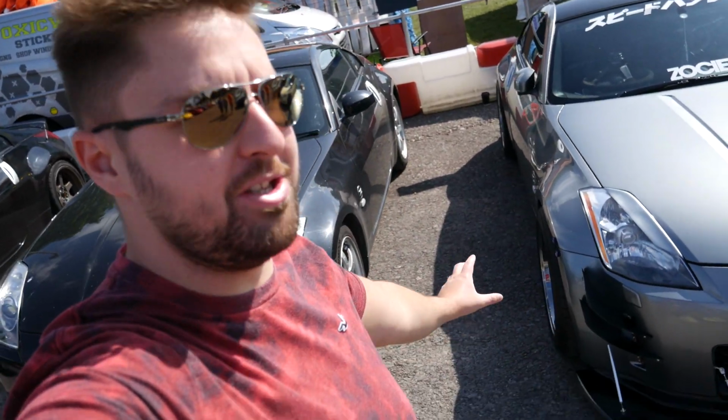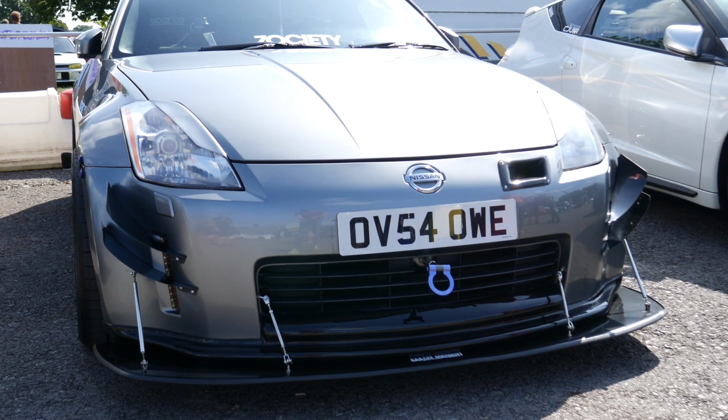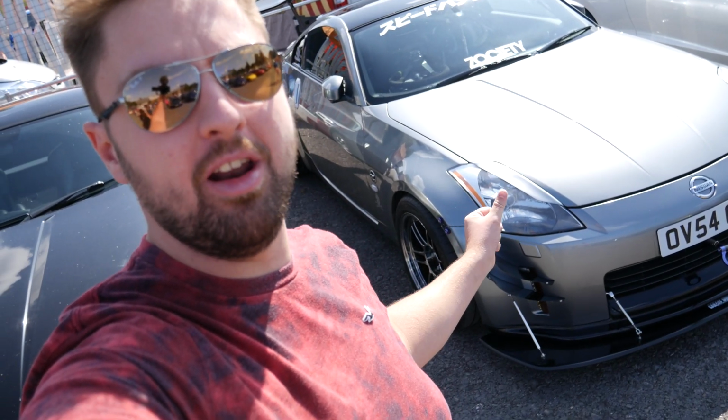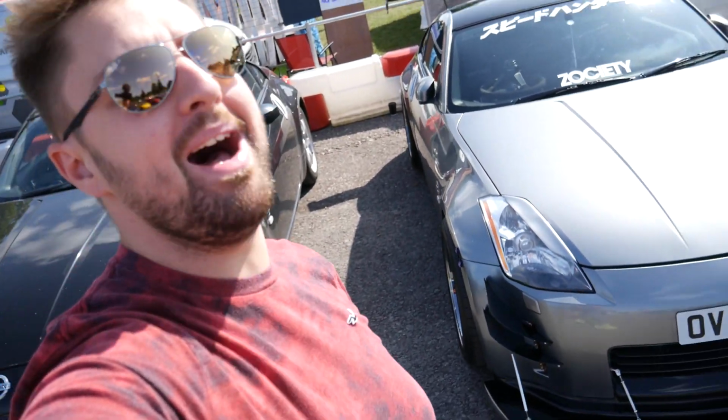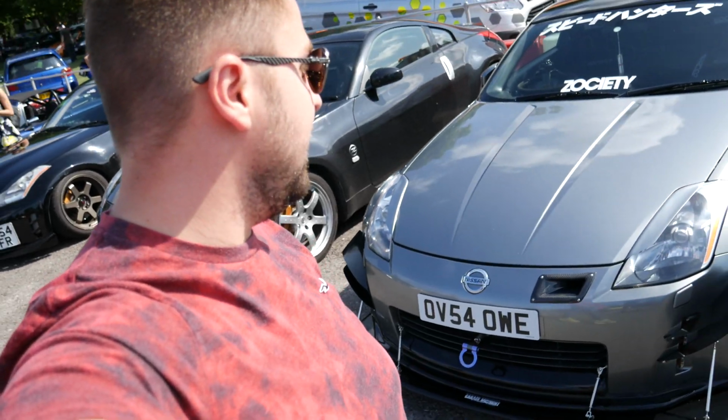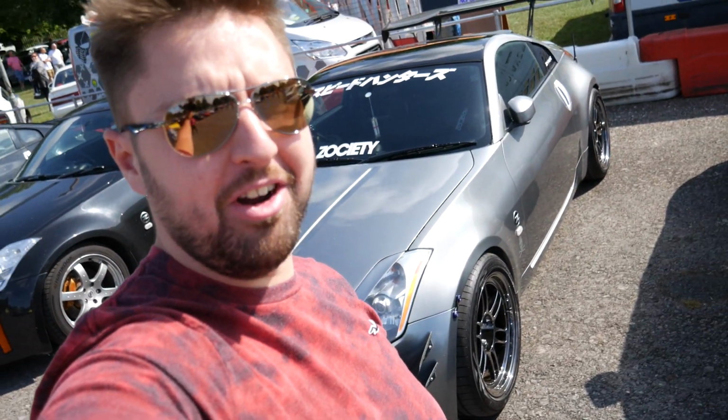So of course, being a Nissan fanboy, I'm a bit biased, but I absolutely love this 350Z. The canards at the front, ridiculous front splitter down there. It just looks amazing. They've even put some paint coloured lining on the headlights to make them look more aggressive. A massive wing on the back, of course, and a few carbon bits as well. I absolutely love this car. I think it's sick and definitely very tastefully modified.